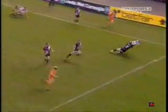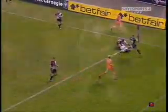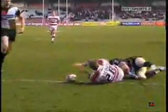Not the best by Melling. Melling was caught in two minds. He should have stayed right outside in front of the winger. Watch him just dip in. Can't do that. Watch him dip. Hang on, you're supposed to be out there. It had to be finished. That was a good in and out by Ainscough. Very, very talented indeed.